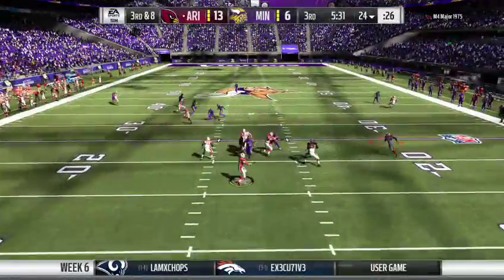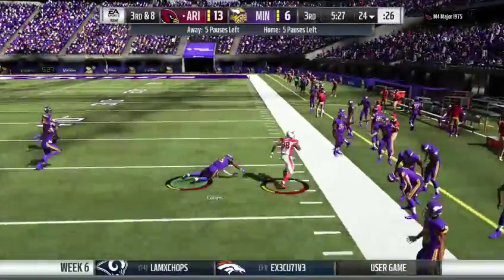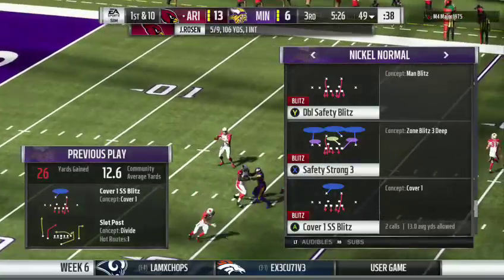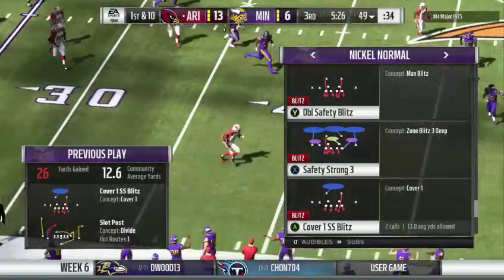To throw is Rosen. Dumps it off to Mixon. And he'll go out near midfield at the 49. A gain of 26 on the 3rd down conversion.